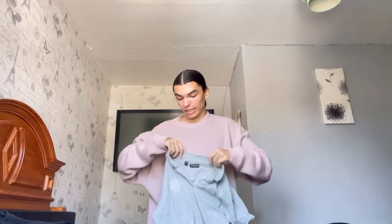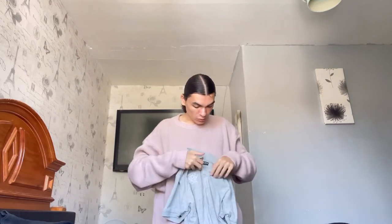Okay, moving on to the shirt. Yeah, it's a white. So this is the grey one. It has like a white thing. This is a large in the exact same place. I should button these up actually.